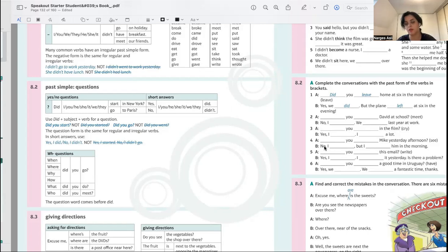سال گذشته saw میشه. Number 5: did you write this email? این ایمیل رو تو نوشتی؟ Yes I did. آره من این کار کردم. I wrote him yesterday. Is there a problem? من دیروز ایمیل نوشتم و مشکلی هست؟ پس ببین I wrote میشه گذشته، جز irregular.